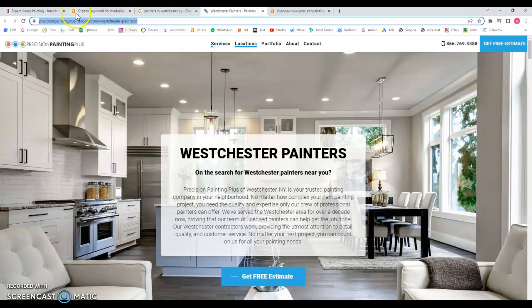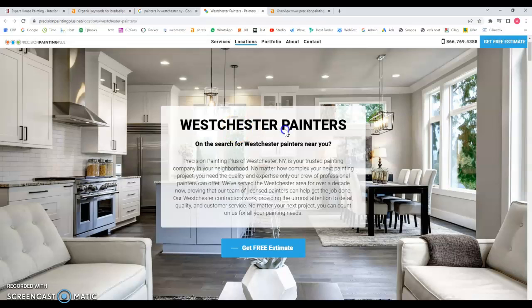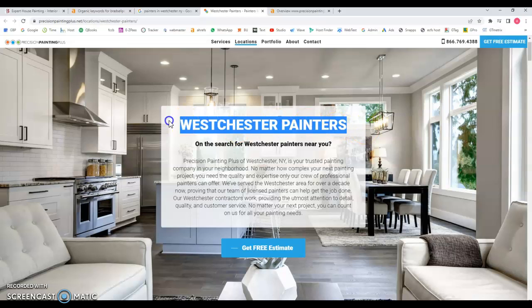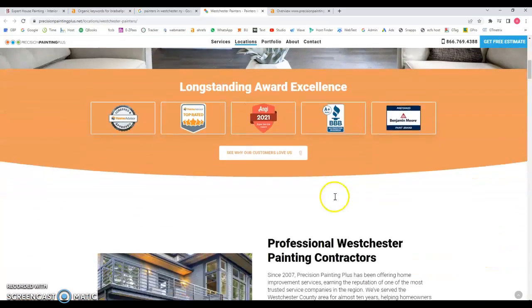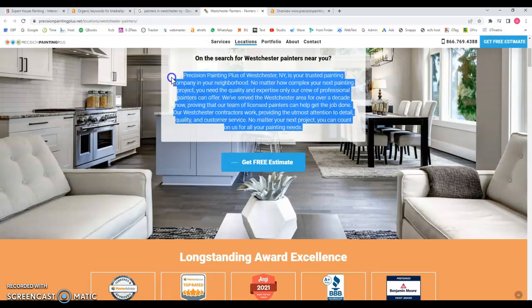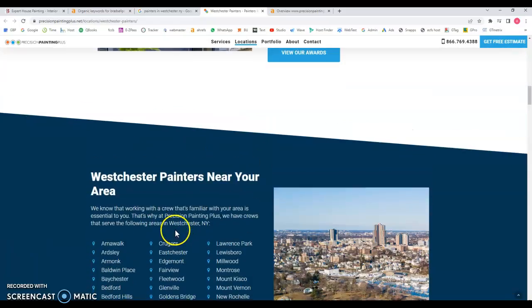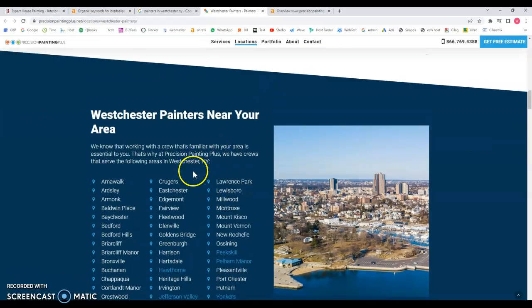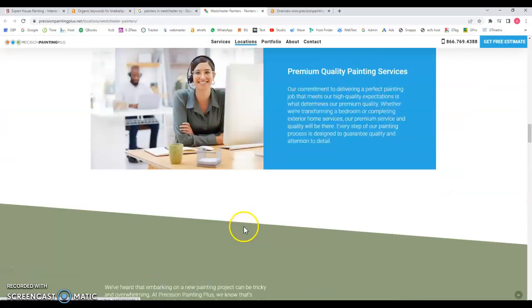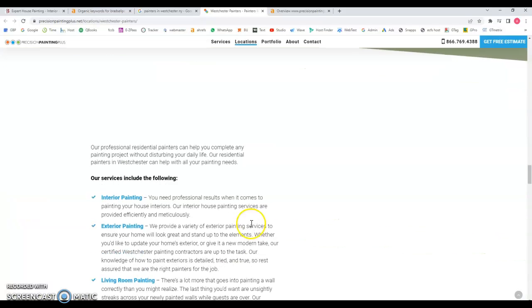If we pull out their website, this is the specific page, and you can see "Westchester Painters." So that's probably one of the keywords that Google understands these guys are doing. You can see they have content here, content over here, same thing over here, and they keep going and going. They actually know what it takes to have solid content.